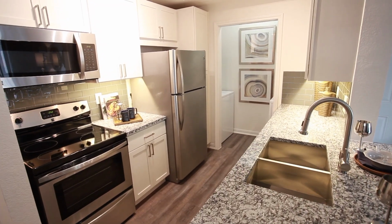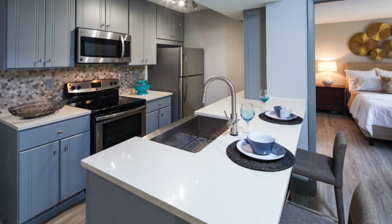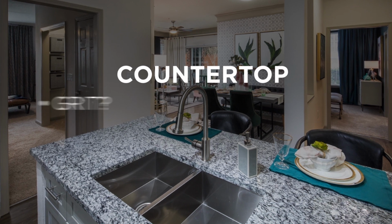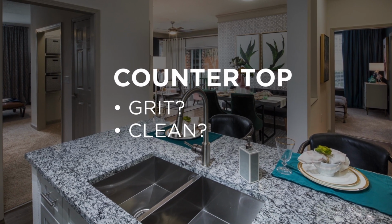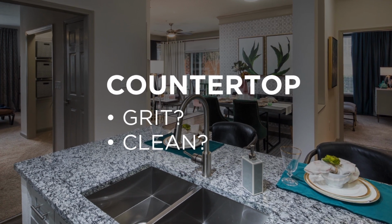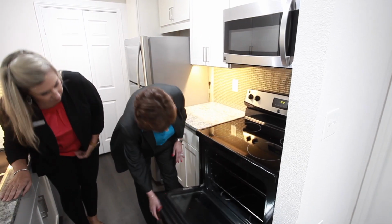So you carry those, you look and you keep walking around. Remember, we're walking around the right side of all the walls. So then when we come to the kitchen, is it a kitchen that you look at and you say, wow? How clean is your kitchen? If you touch that granite or that laminate countertop, do you feel grit or is it clean? Why is that important? Well, that's important because once our customers start touching and feeling, wow, we've got them. And that's a sale.